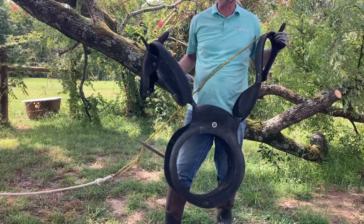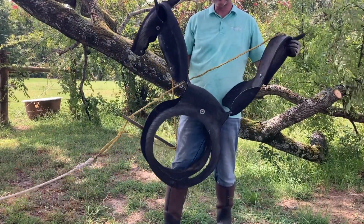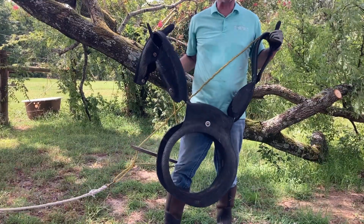This is a horse tire. You can ride a horse on a tire. This has been around here since I've been a kid.